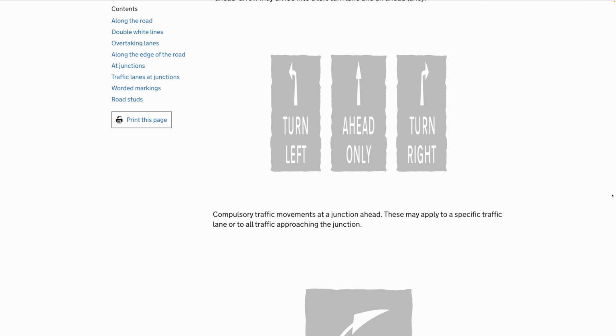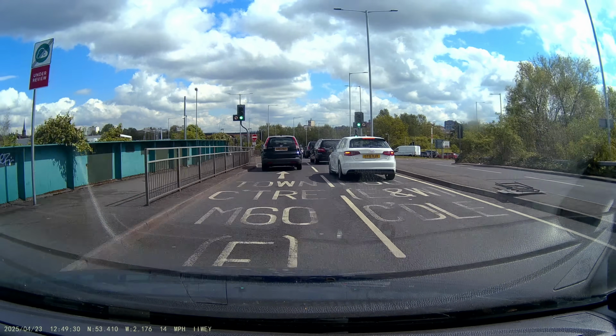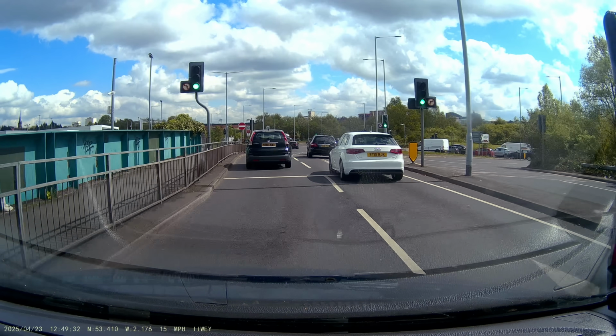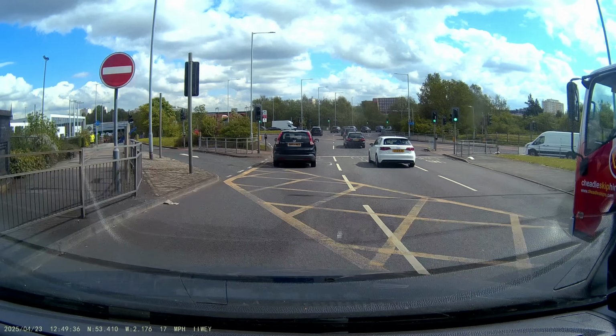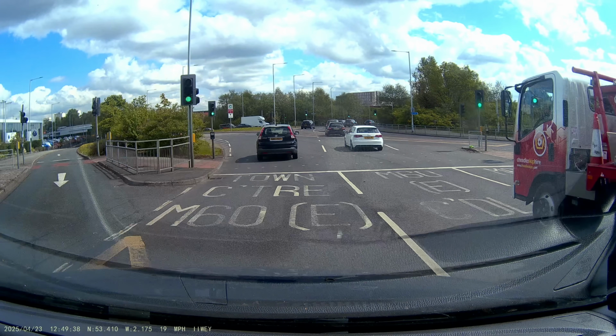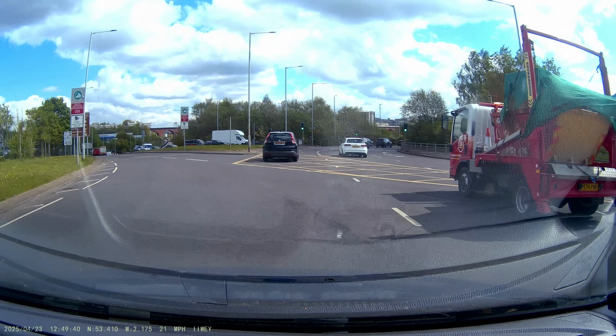It's not compulsory when there's an added road name or place to the marking, which is exactly what we saw in the first clip. Look at the markings on the floor. Does this driver in front think that they can continue further round because there's no left turn arrow? And I would have also expected the M60 to be the first junction. But it's not. We've just passed the town centre one.